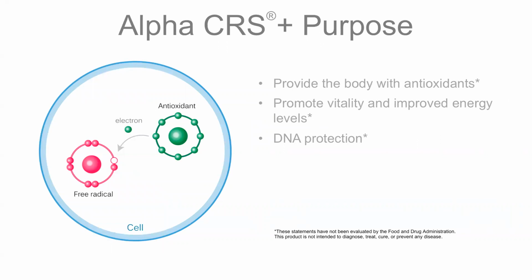Okay, so now you can see on the slide what a free radical looks like. So these are present, as we talked about, through different means. It comes as a byproduct of exercise, it comes from breathing, it comes from our food, it comes from the air we breathe. And what a free radical is, you can see here in the picture how it's missing one of its electrons. Do you guys see that? On that pink outer ring, it's missing an electron. That's what a free radical is.